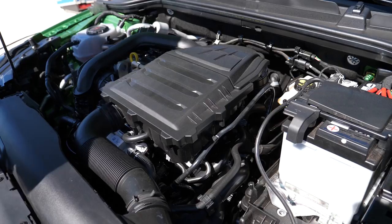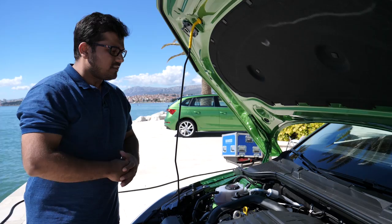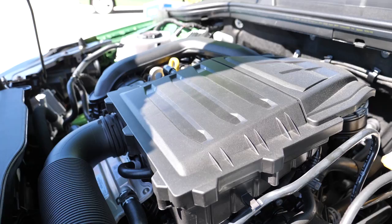As with the VW group portfolio, we have the same VW portfolio engines. That means there is a 1 liter TSI, which is the 3-cylinder turbo petrol engine, something we're quite familiar with. We see it all across the VW group. This engine can either make 95 horsepower or 115 horsepower, like the one we have here. So this comes with either a 6-speed manual or a 7-speed DSG. The 95 horsepower tune of this engine only comes with a 5-speed manual.